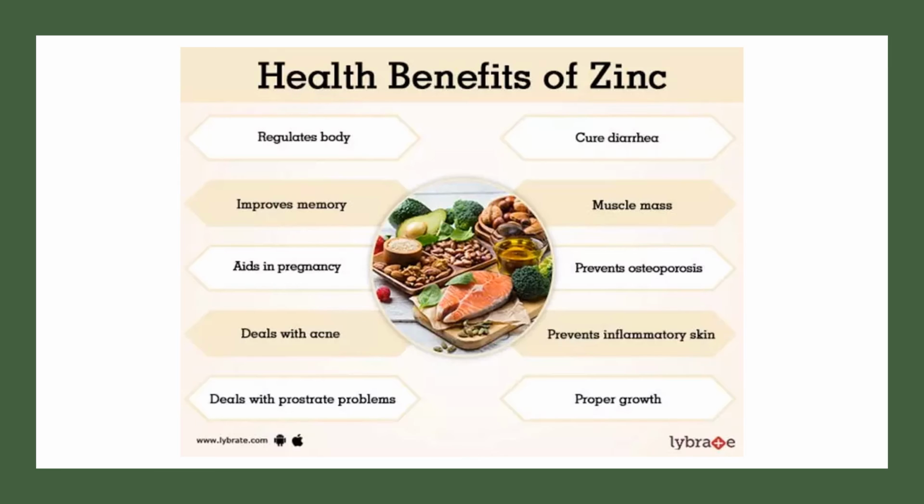Zinc is an important nutrient for normal nerve function, and a deficiency can cause hearing and taste disturbances and can contribute to depression and neurological disorders. Zinc supports nerve growth and the formation of new neuronal connections. It also inhibits the replication of the herpes virus, and it's been effectively used in multiple clinical trials to reduce the duration of herpes outbreaks.